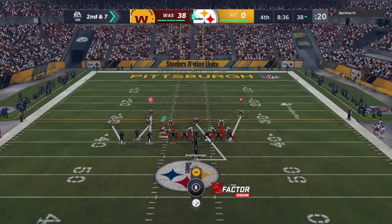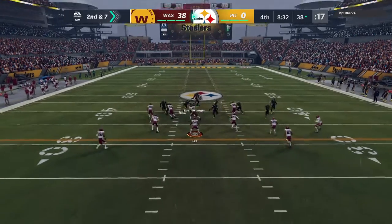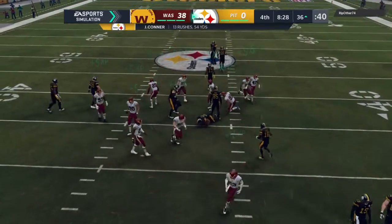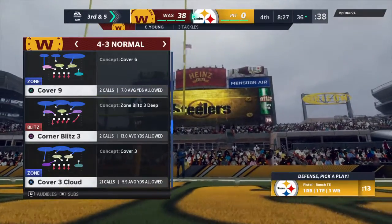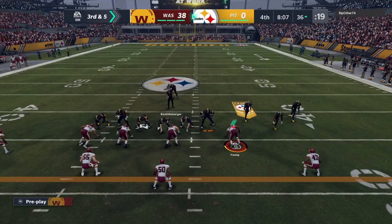The last run got three. Now here's second and seven. Again, it's Connor. And he'll take this one down to the 36. Connor again, the ball carrier. And this is why aggressive defense coordinators love to blitz. It wreaks havoc because they end up taking their attention to the blitzers, freed up the D lineman to make the play.